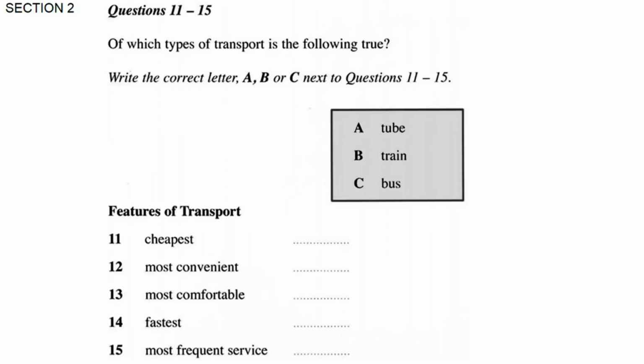The tube should be fast crossing London, but quite honestly, there are so many delays that it's not very efficient. Again, the train has fewer stops, so is probably your quickest option to get to and from college. Of course, which service you use might depend on how frequent it is.